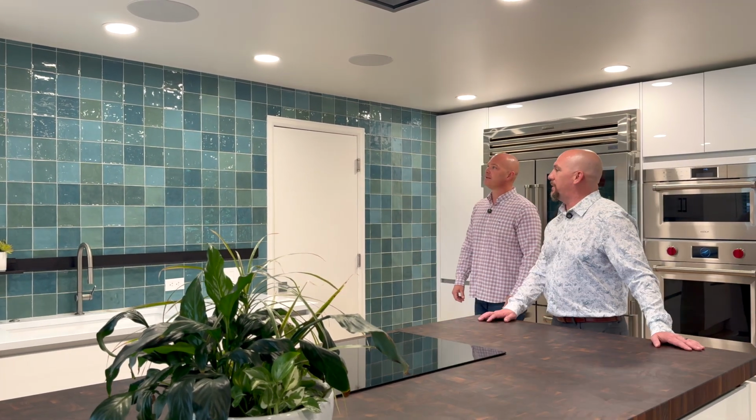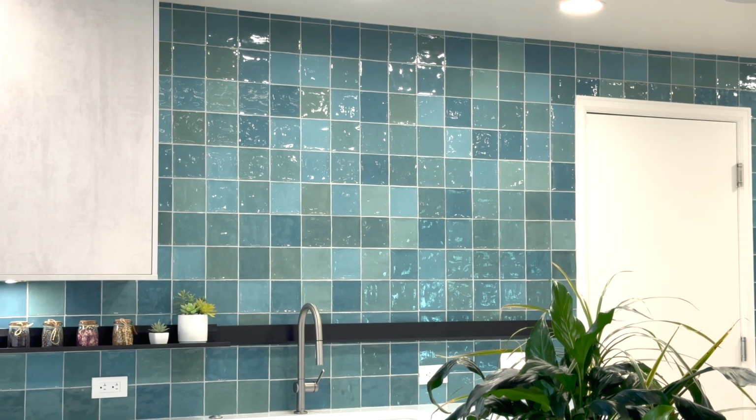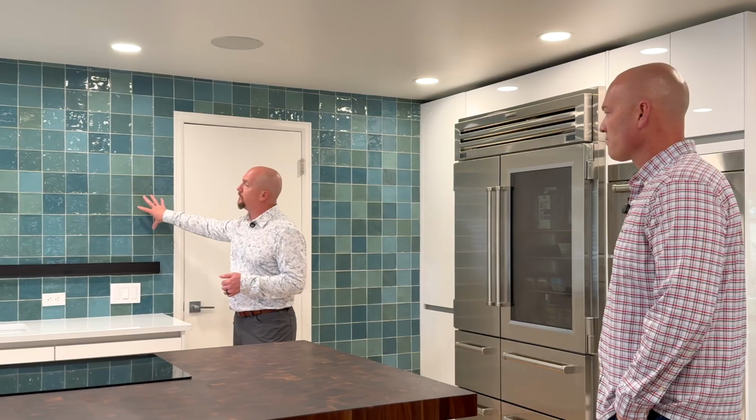Yeah, so one of the original thoughts was kind of French blue country kitchen, but we wanted to bring a pop of color back into it without being an ornate mosaic of any sorts. So this is handmade Zellige tile. You can tell it's not perfect. It is wavy, it has chips, it has variation in color.